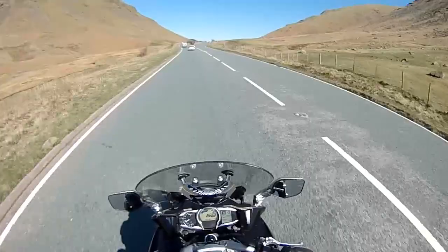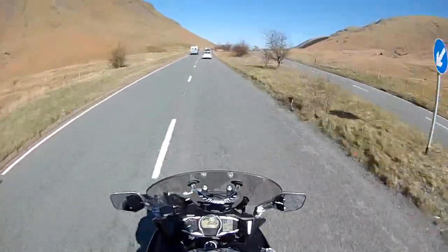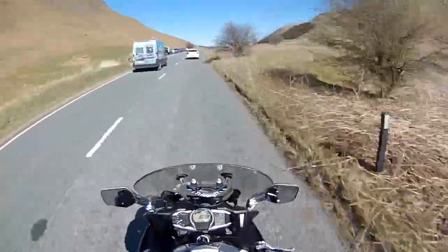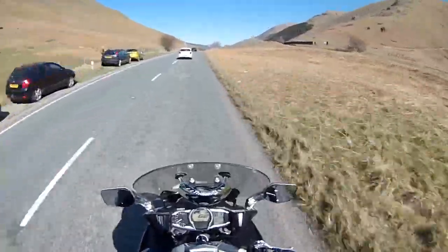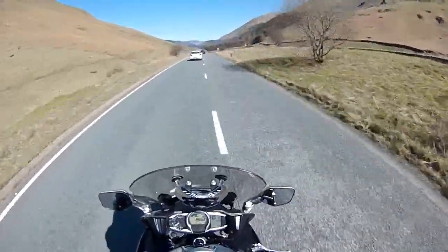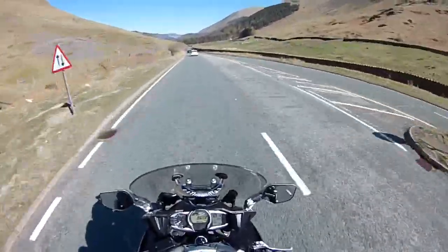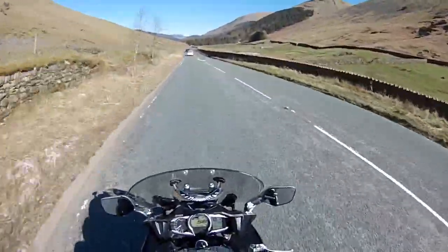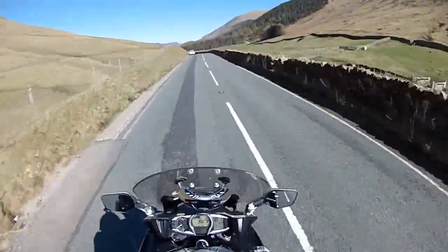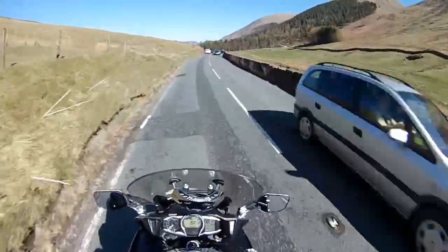Now here we're on the A591. We've just gone past Grasmere, where ultimately we're hoping to end up and spend the rest of the afternoon before going home. So we're just coming towards Thirlmere at this point, and I think you'll agree that it's a pretty spectacular bit of road, the A591 at this point.